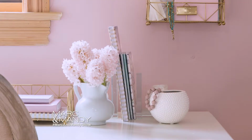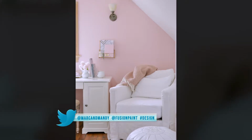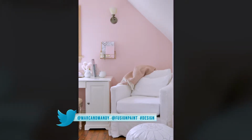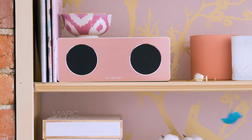Hi, Marc and Mandy. Today I wanted to show you a really great technique that you can use to save money but get a whole new look in any room of your house. I wanted to share with you this beautiful feature wall that I painted using English Rose by Fusion Mineral Paint. It really changed the whole look and feel, and all I did was one wall, and that's what you consider a feature wall. You can even take it one step further and paint little accents that you have around.